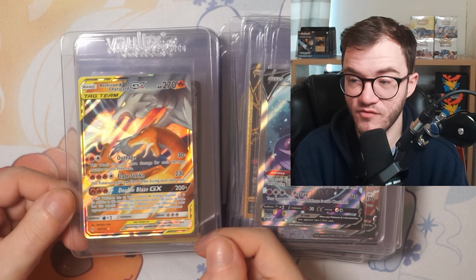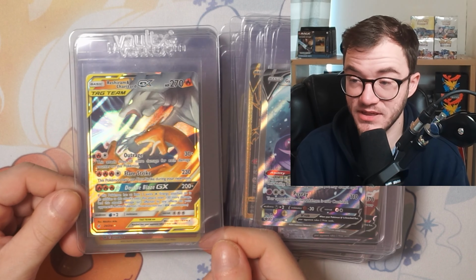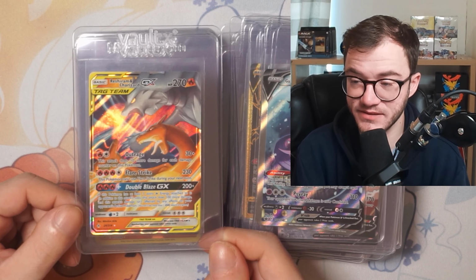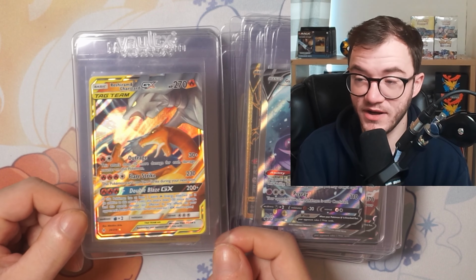Next up, we have the Reshiram and Charizard GX. Now, I absolutely love this from Unbroken Bonds. Love these two combo card right there, tag team card. Absolutely love it. Really cool to see in a slab.